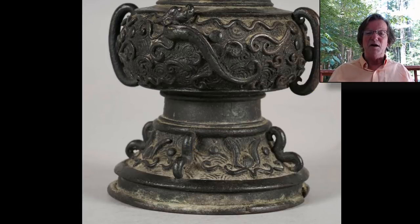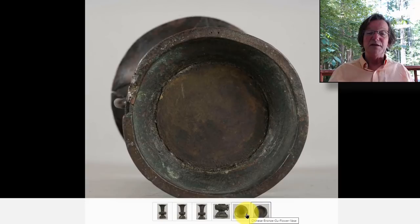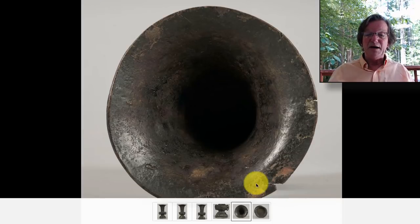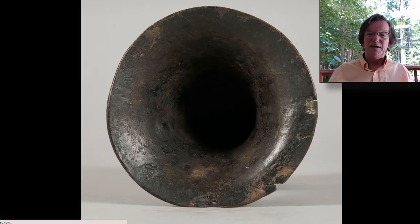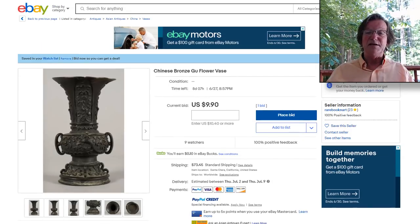This is a nice old bronze. This is a genuine nice old bronze with the chimera climbing up over the relief work on the outside, the loop handles and all this other stuff. Here's a picture of the bottom of it. Looks good. And there's a tiny chip out of the corner here. I don't care about that. That's an interesting looking bronze. It's got one bid at $9.90. It's got 8 days to go. We'll see where that ends up. But we'll put that in the newsletter, of course.